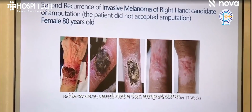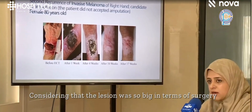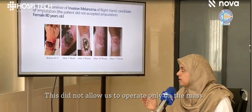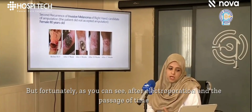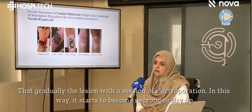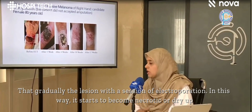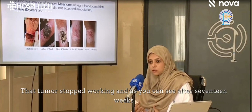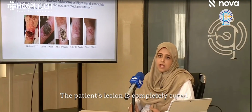He was a candidate for amputation, considering that the lesion was so big in terms of surgery. This did not allow us to operate only on the mass. We had to do amputation. But fortunately, as you can see, after electroporation and the passage of time, gradually the lesion, with each session of electroporation, starts to become necrotic or dry up. That tumor stopped working, and as you can see, after 17 weeks, the patient's lesion is completely cured.